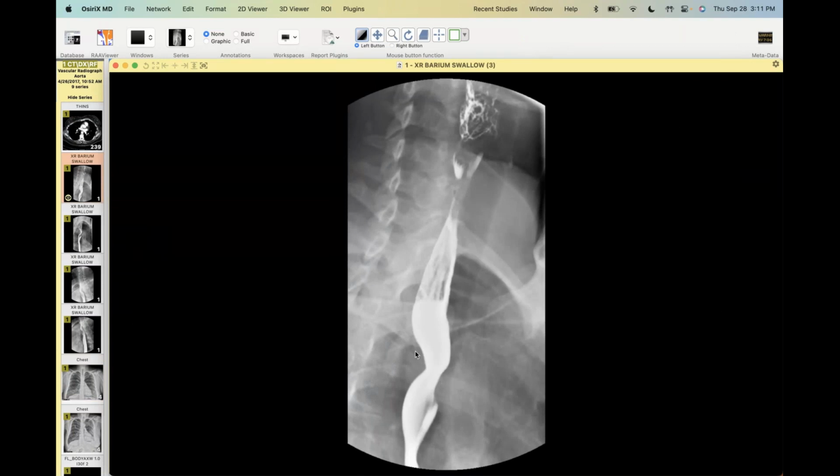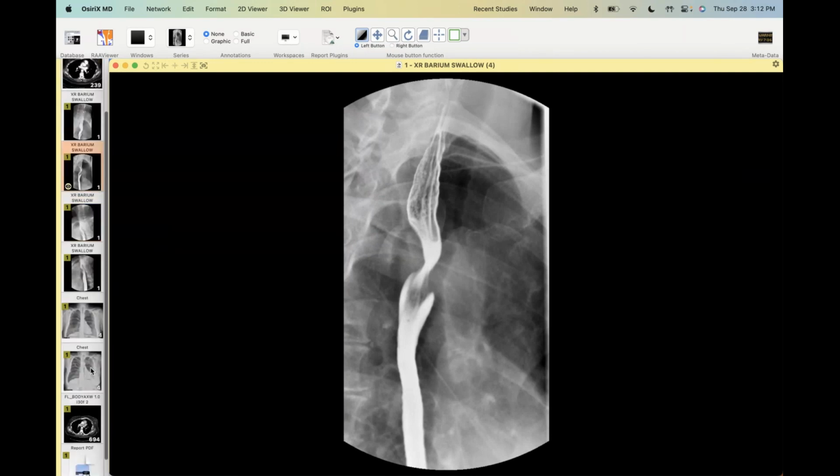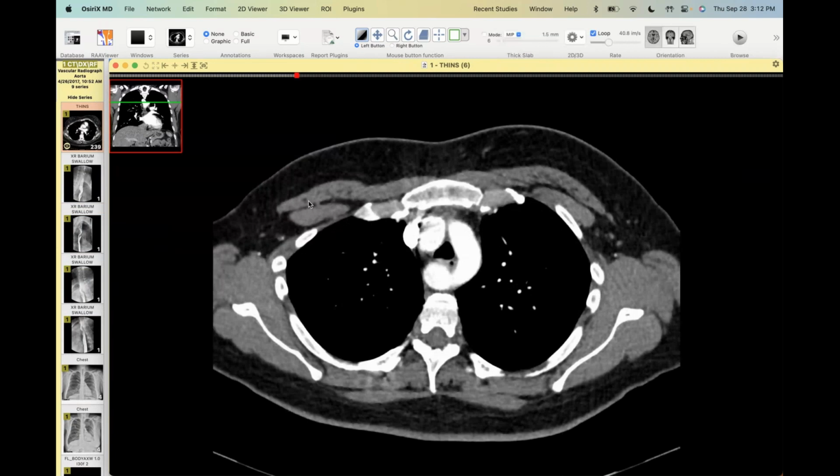She's had a lifelong history of swallowing difficulties and difficulty breathing, and you can see the posterior compression on the, well, really both anterior and posterior compression that doesn't relieve at any point in time. So it certainly looks like a vascular ring. And then she did undergo CT here, and sure enough, this is a double aortic arch.